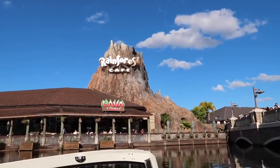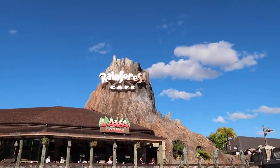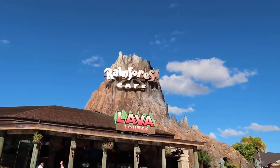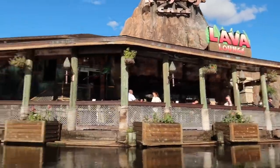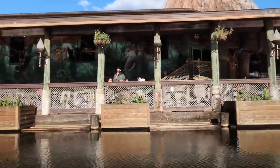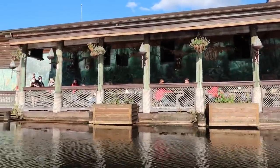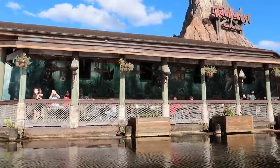It's the Lava Lounge. I haven't seen the volcano erupt in quite a while. That's what's happening right now. This is a nice little tiki bar lounge. Oh, I've never been over here. See, everyone's waving. Hello. Wow, that's cool. I like the theming in there.